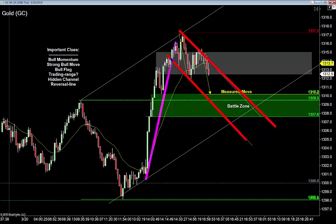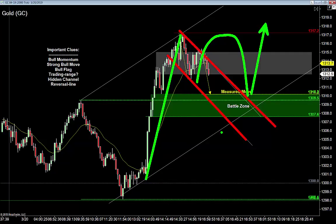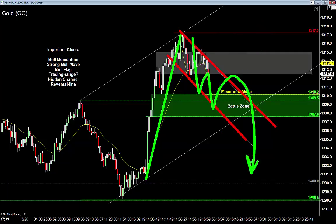Flag patterns are, in my experience, the most challenging of all the patterns. So I want to make sure I go over all the scenarios on this. I'm going to look for opportunities to use that flag to be a buyer. And I also want to talk about what a failed flag might look like if this thing dumps all the way back down to where it came from here.